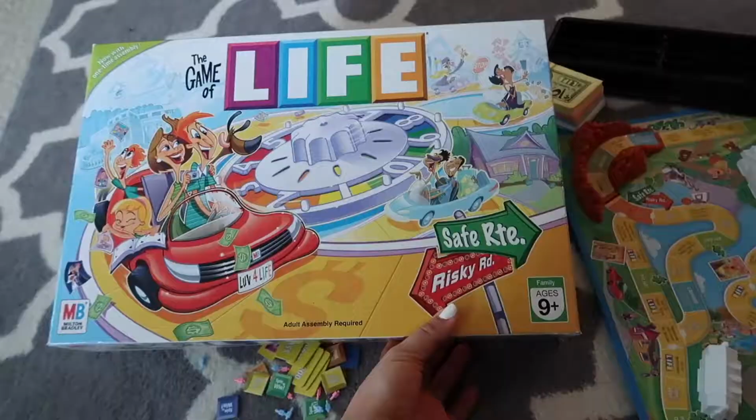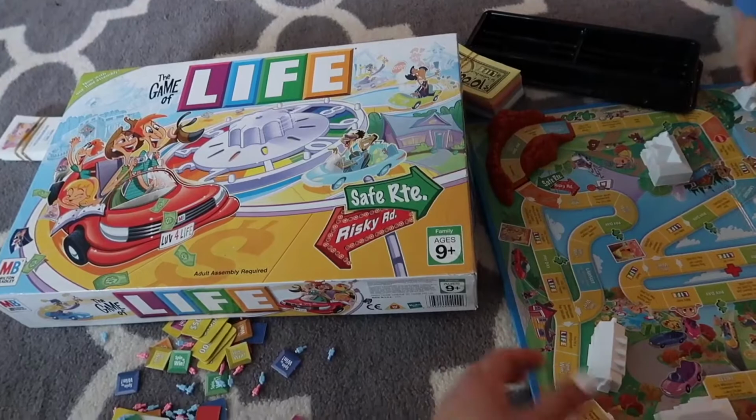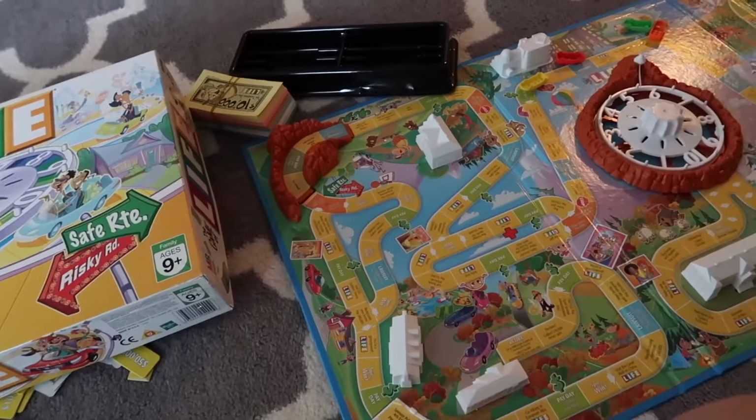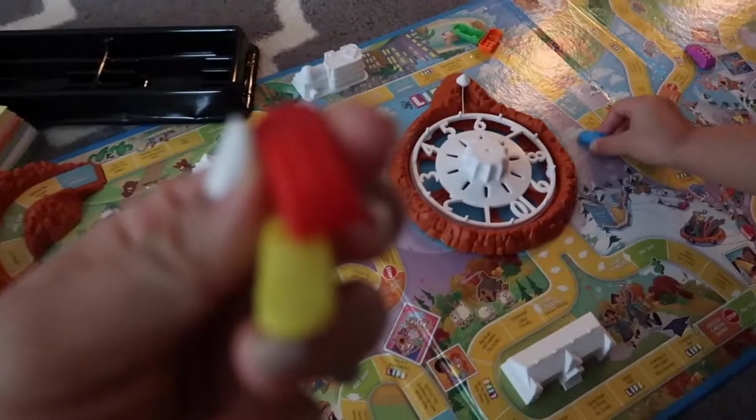So if you have board games, you can also give your toddler something to play with. Of course, you need to supervise it, otherwise they will damage the board games. And this is an old board game that we have. It's called Game of Life. I used to love this game when I was a kid, and of course he will not play seriously, but he can drive all the small cars like that on the track.